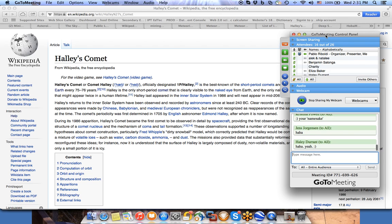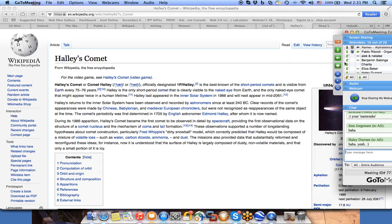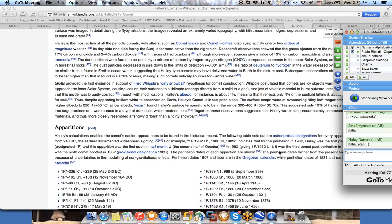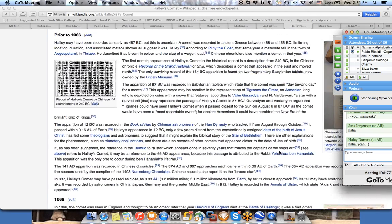Yes, that is awesome. So yes, I remember seeing the comet Halley as it went through.